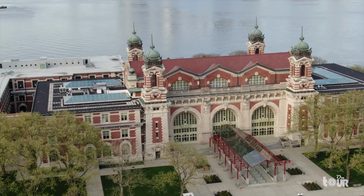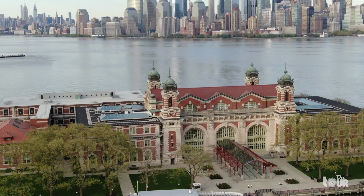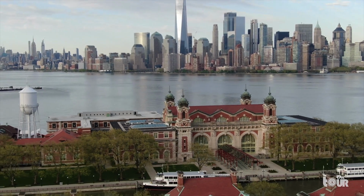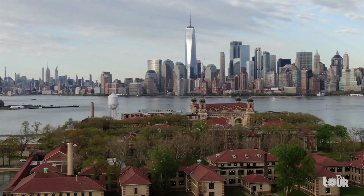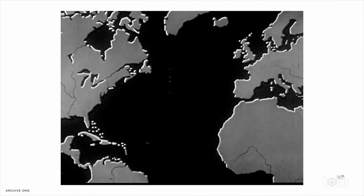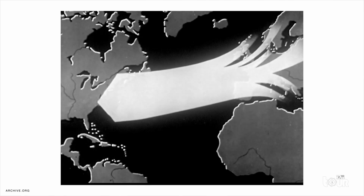1808 when the Ellis descendants agreed to a $10,000 settlement from New York to give the island to the United States government. It was in 1890 when the government ordered the battery torn down to create a new immigration station. The newly landscaped and remodeled island became the modern-day Ellis Island.